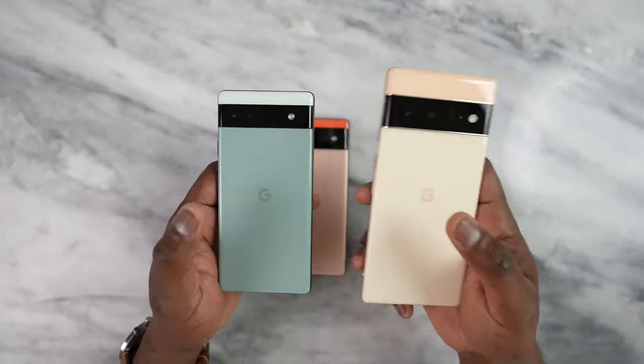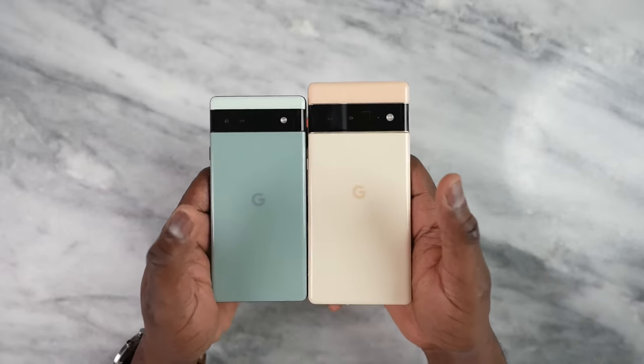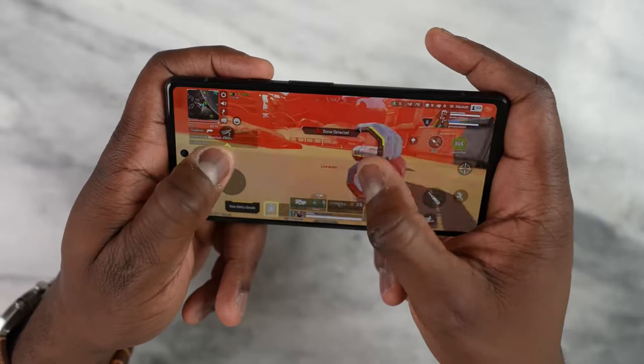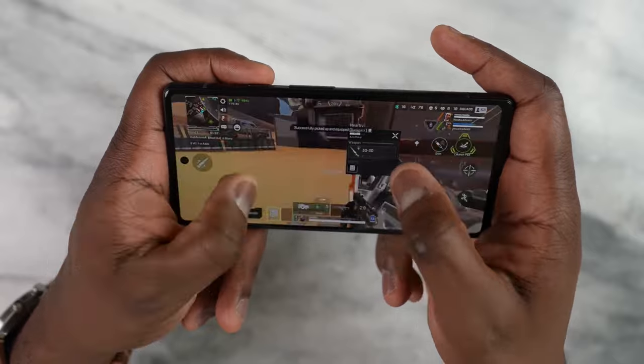Overall, Google Pixel 6a is a great phone under 30,000, and I believe you can even get these at a discount when you get the Diwali sale or the Great Indian sale. You can get it as cheap as around 20 to 23 somewhere. I'll list the price below, you can have a look at it. The current price of this phone as of recording is 28,999, which will definitely go down when the sale comes.